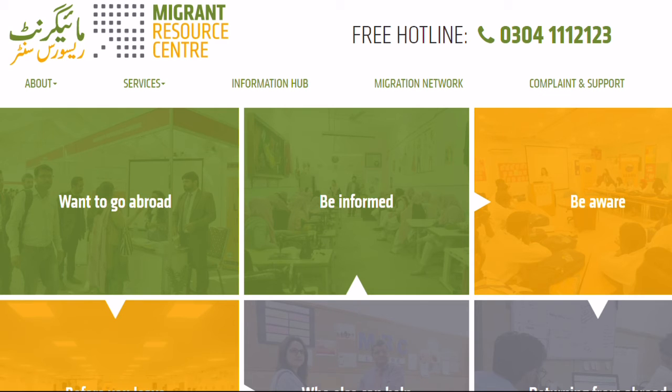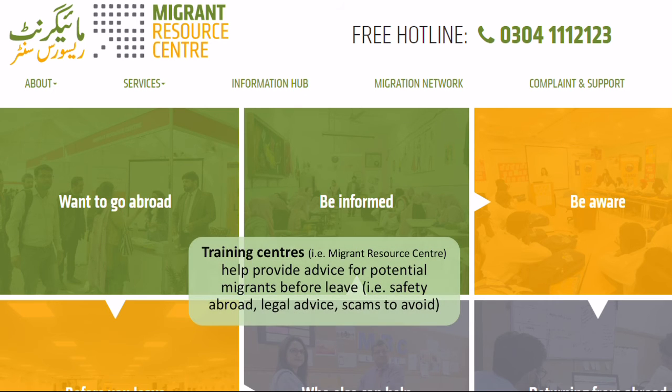In a similar kind of way, resources like the Migrant Resource Centre, which is a training centre, give advice to potential migrants. So you can check how to safely move from Pakistan to one of the Gulf states. You can get legal advice on what your rights are. You can be told about scams to avoid. You can even be set up with potential contacts for employment opportunities or housing.